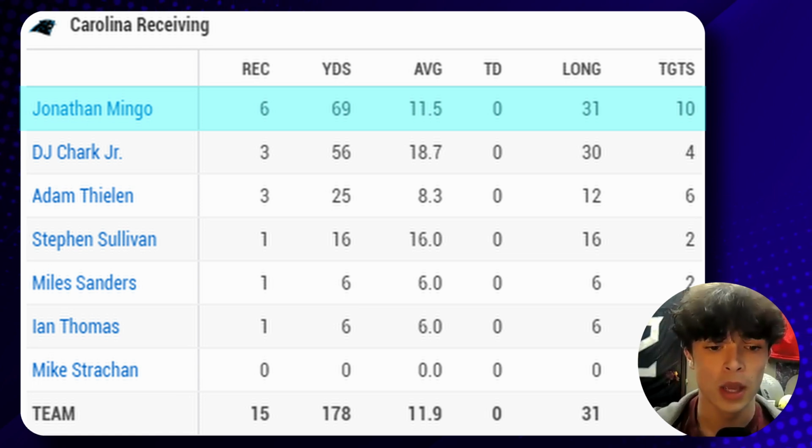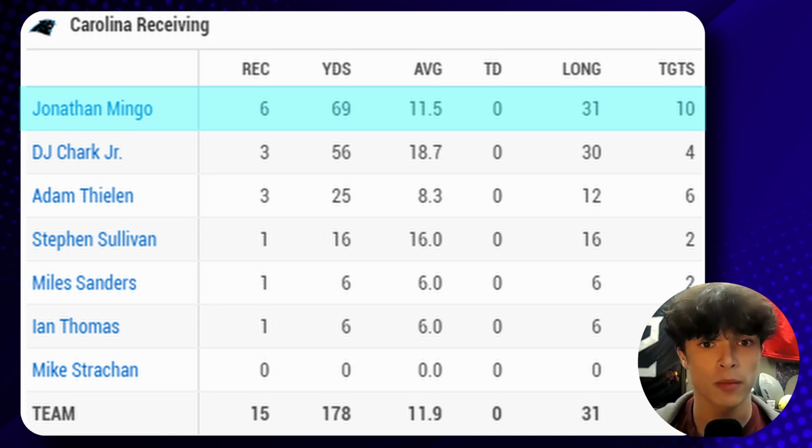They don't care to win. So they're going to be looking for young guys. So we're trying to experiment with Bryce Young, see what he can do. Experiment with Jonathan Mingo. They don't have a first-round pick. The Carolina Panthers sold everything to get Bryce Young, which means they might not be able to draft a big-time wide receiver. So they're going to be seeing what they have in Jonathan Mingo.